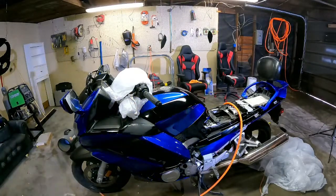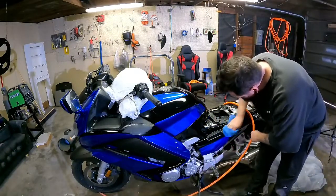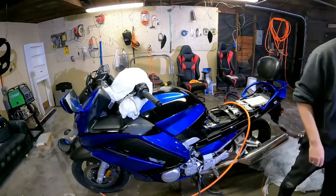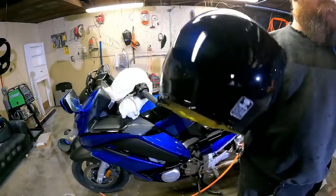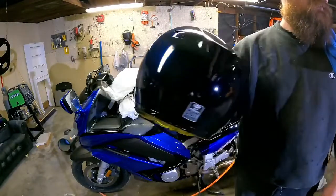The guy that owns it's cool as shit. I also did a helmet to match his bike for him. He was really into fades, so I did his helmet where it fades blue to black. You can see it's got a real nice color fade.